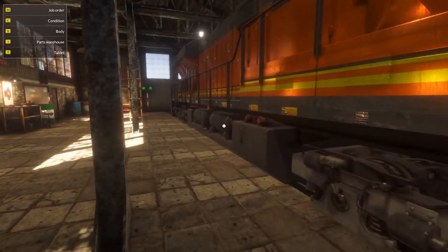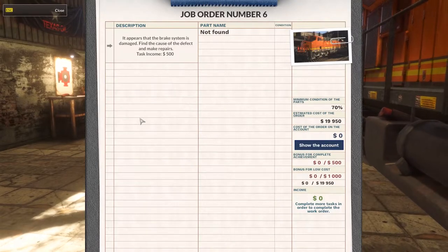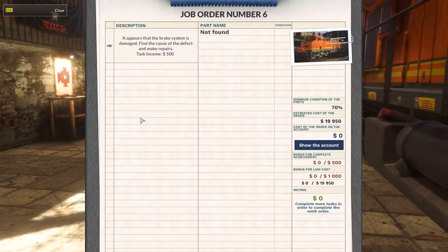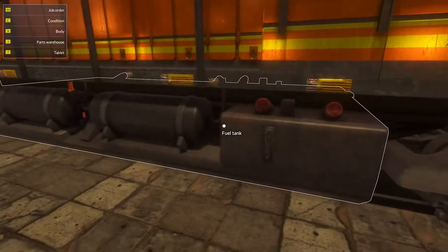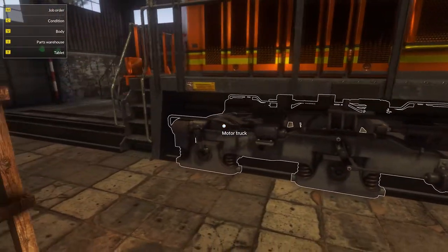So, what was it? Jesus Christ, I forgot. Job order here. There you go. It appears that the brake system. Brake system, but where? Find the cause of the defect. Brake system, where is it? Fuel tank? Brake system, motor truck? Looks like it should be in the motor truck.